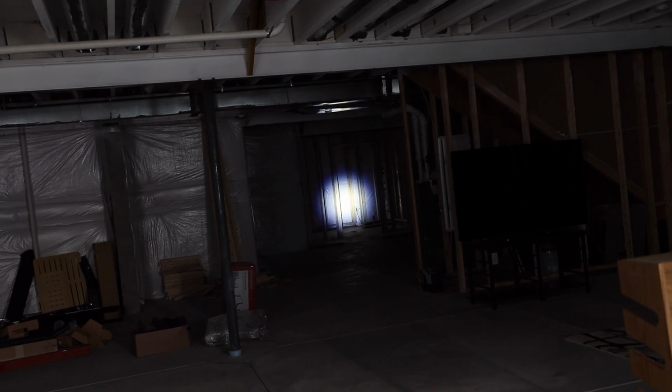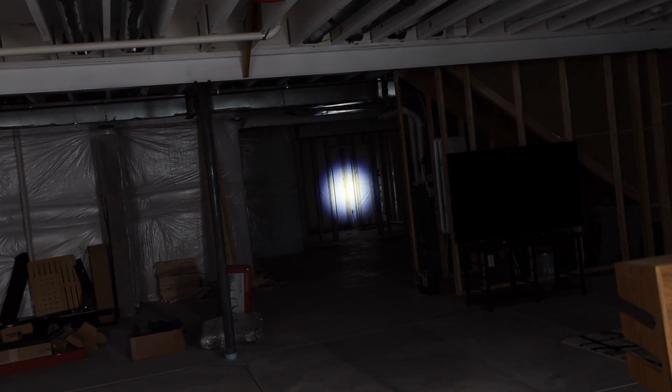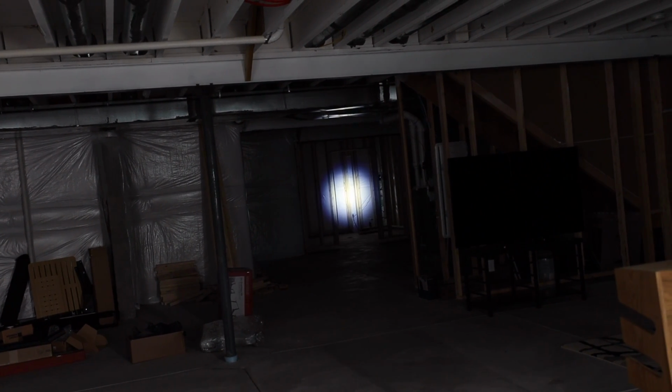As you can see, big hot spot there, really doesn't flood out all that much. I'm shining into the darkest corner of the basement and it's lighting up the whole thing because it's reflecting off the walls, but super concentrated beam there, and you can only imagine what this looks like outside at night. Now let's take a stroll over here and see what umbrella lighting looks like.